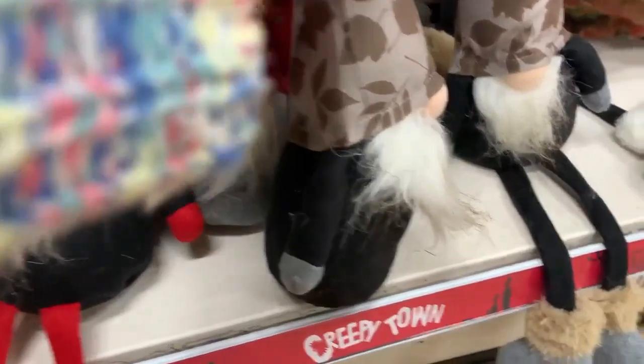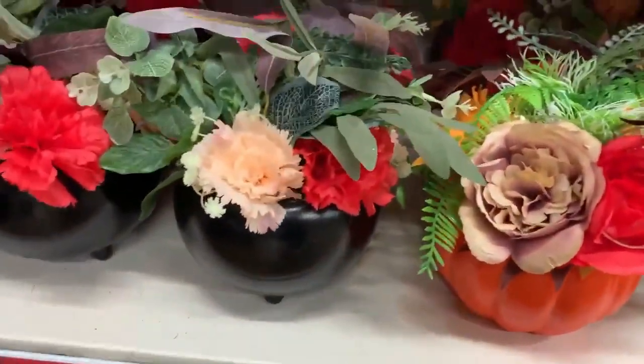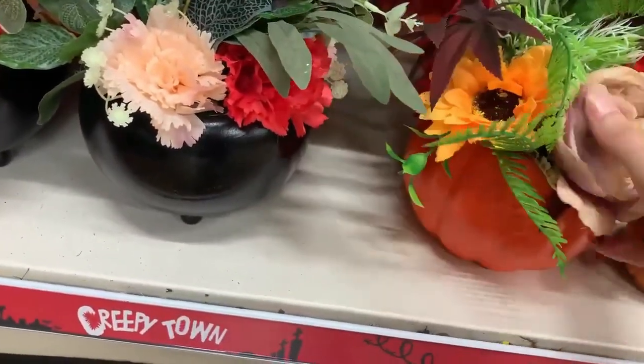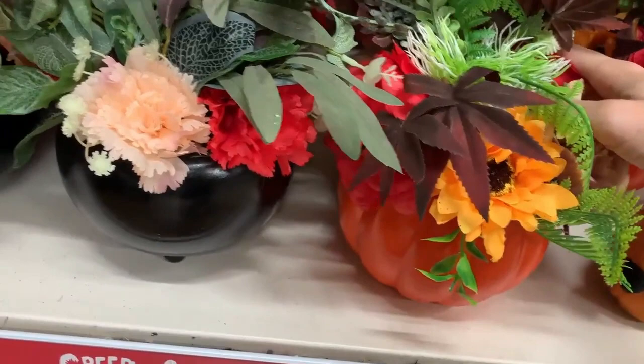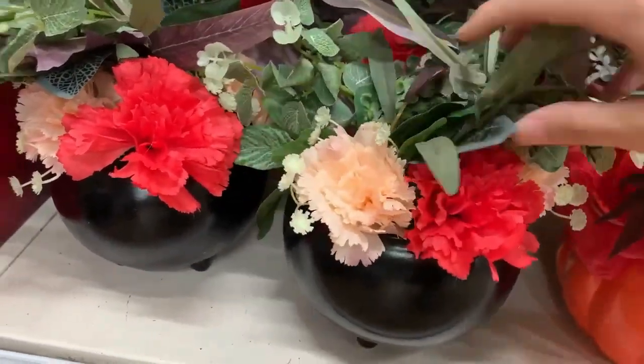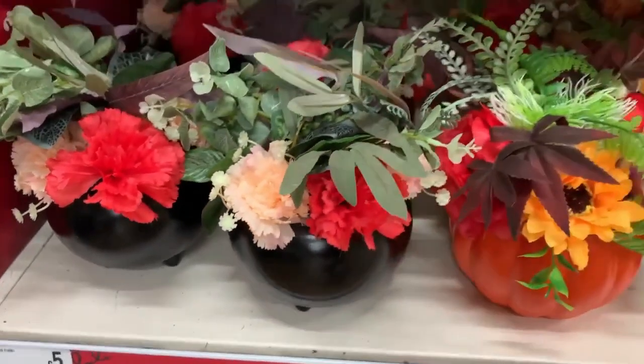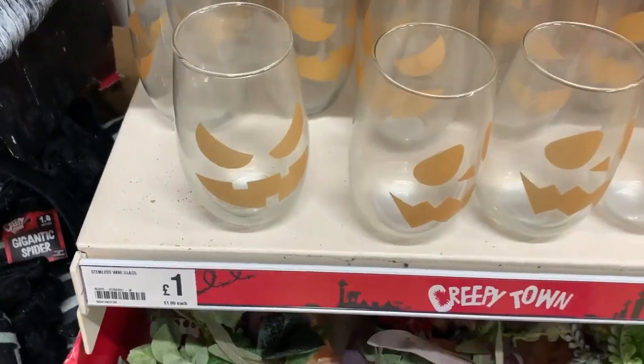Then I saw these gonks, which I know they're really popular, and these were £3, which I think is really good, but apparently they are selling very fast. And then they also had these kind of vases, so that one is obviously meant to be a pumpkin, as you can see, and this black one is meant to be a cauldron. So I thought they were quite good for £5, again, just to decorate your house with.